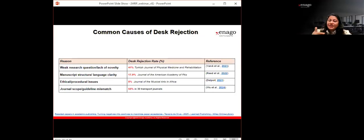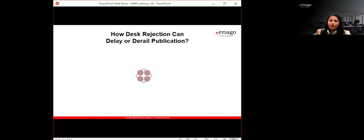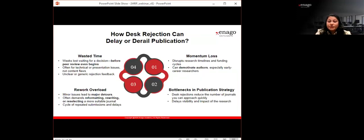Now, how does desk rejection actually affect you in your entire publication journey? First and foremost, it causes a loss of momentum. What does this mean? Say you are in a certain flow in your academic or research career, and you invest a lot of time in preparing the manuscript. Then when you start submitting, you receive a rejection even before the peer review begins. So it is a setback that one receives as a researcher.